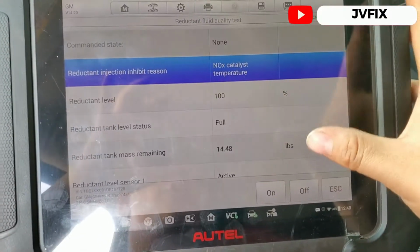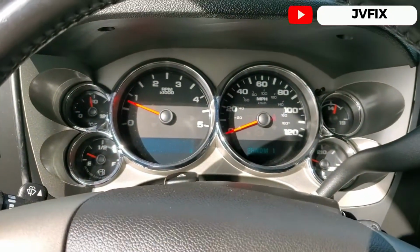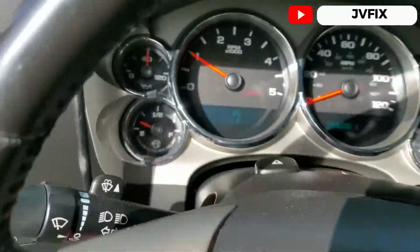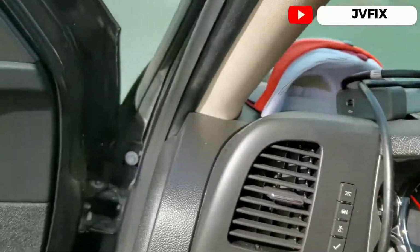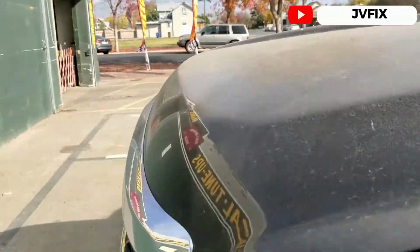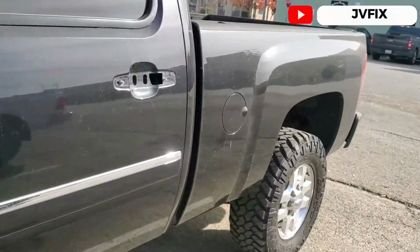Alright guys, so the temperature is already reached, and we're gonna press on and see what happens. We're gonna start seeing the truck raising temperature slowly. We have to apply the parking brake, and we're gonna open the hood so we can let the truck breathe a little bit, because it's gonna start getting really hot in a short time. And make sure there's no cars on the back.